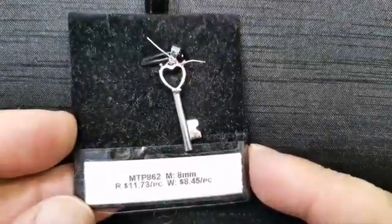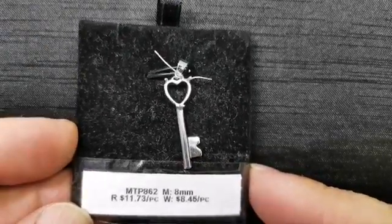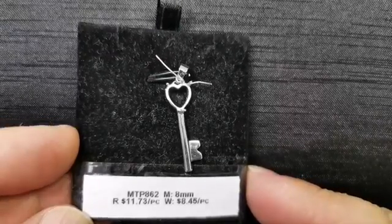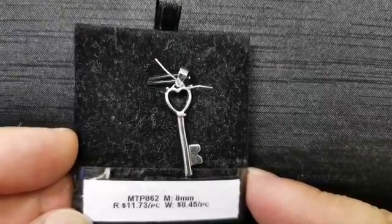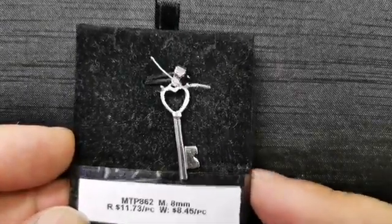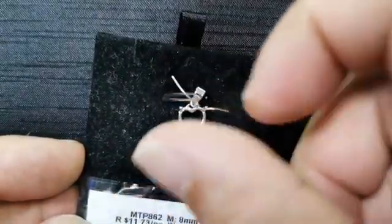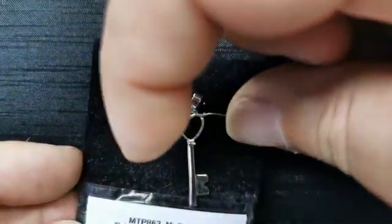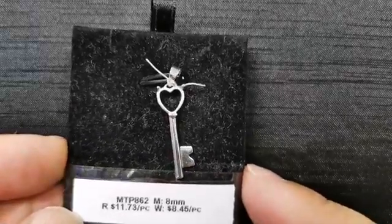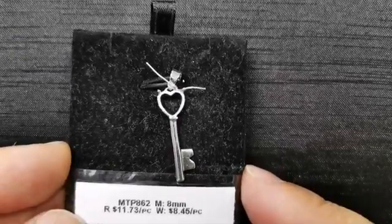Here's MTP 862 for an 8 millimeter heart shaped stone. Retail price $11.73 and wholesale price $8.45. And this, oh nice. When we say 8 millimeter for the heart stones, literally, if you took a caliper and measured it from top to bottom, and then from side to side, they're usually kind of square. So they're usually the same dimensions top to bottom as they are left to right.